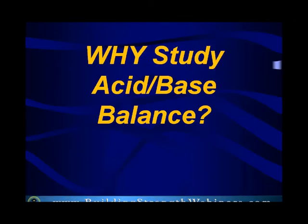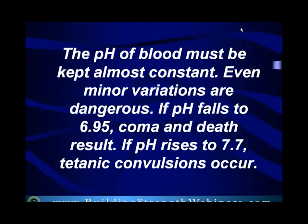Why study acid-base balance? Well, here's a great quote. The pH of blood must be kept almost constant. Even minor variations are dangerous. If pH falls to 6.95, coma and death result. If pH rises to 7.7, tetanic convulsions occur.